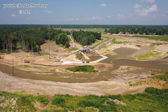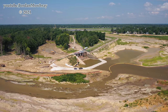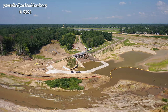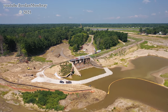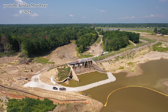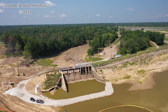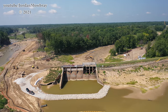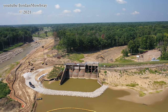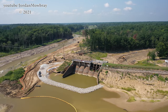I'm flying towards the west. We can see right here in the center of the screen is the new river path where the Edenville earthen embankment failed over a year ago. You can see the cranes near the top of the screen. Those are over at the Tobacco River Dam. So that will be an upcoming update happening very soon, but they were actually lowering a cofferdam into place over there.